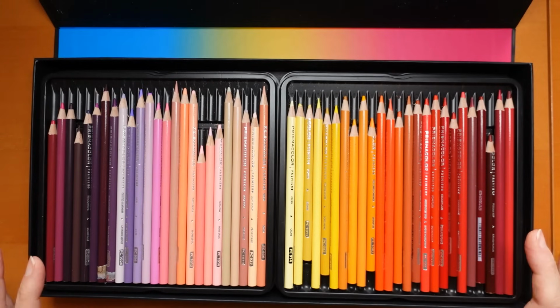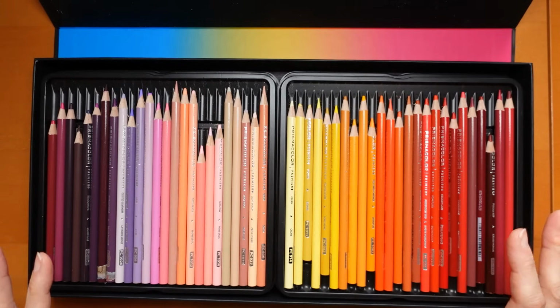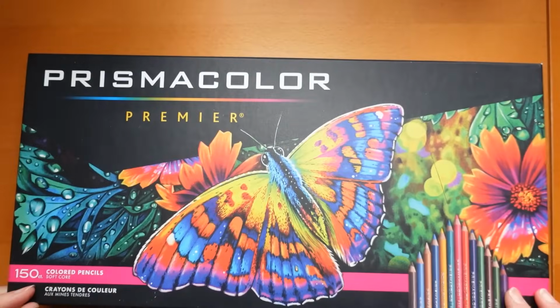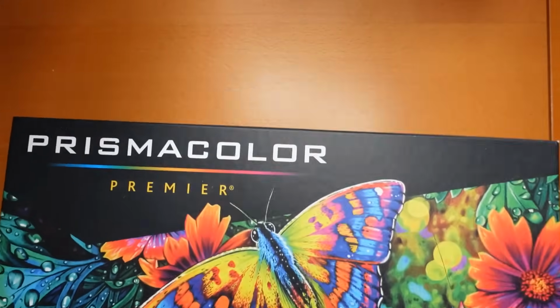These are soft and smushy, and once you've applied it to the paper, you can move it on the paper with a blender. With the polys, you can't do that. So it depends what you're looking for in your pencil. So let's move those onto the floor carefully and move on. We've done our Holbeins. Let's move on to Arteza.